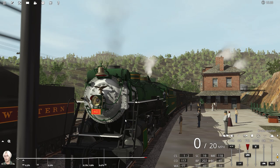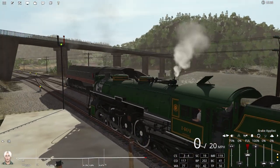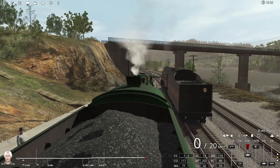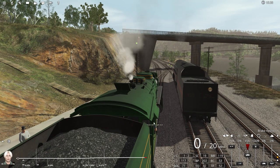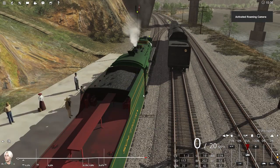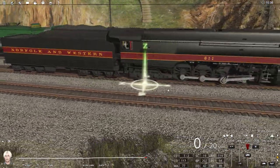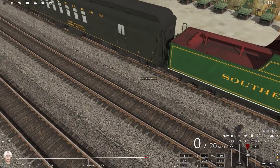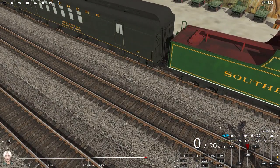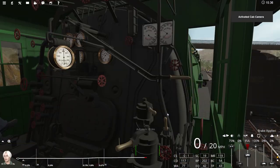Enjoyed today's run, and we have reached Hinton, so now we have come to an interchange point. We're going to cut off 1401. We're going to have Norfolk and Western's J-Class 611 continue to the Southern Crescent eastward past Hinton. So, all right, let's go ahead and start moving.